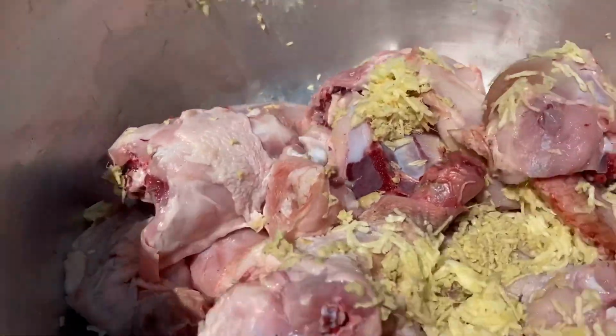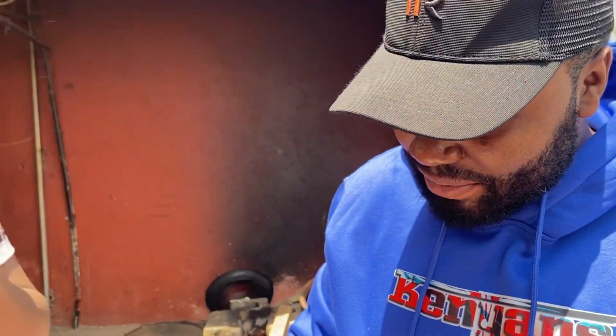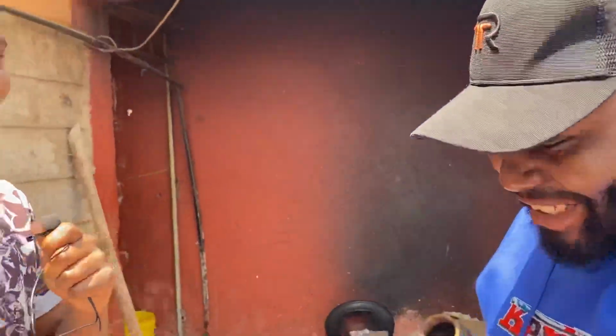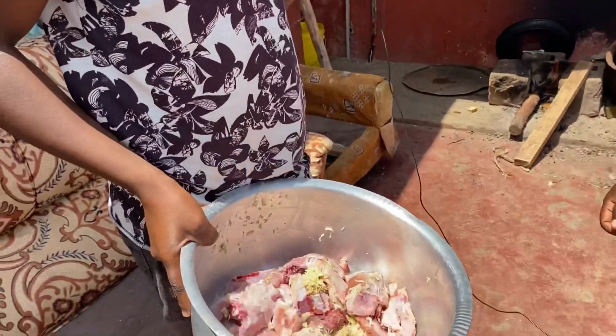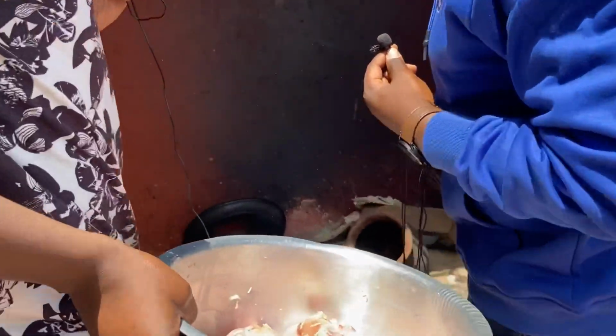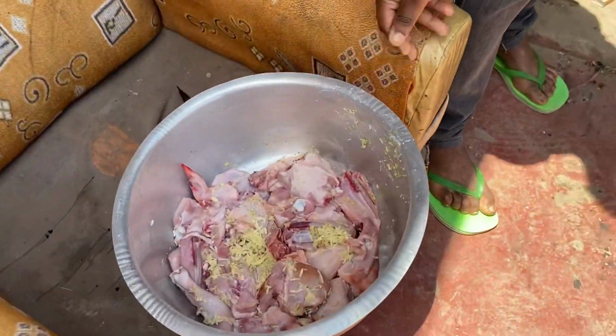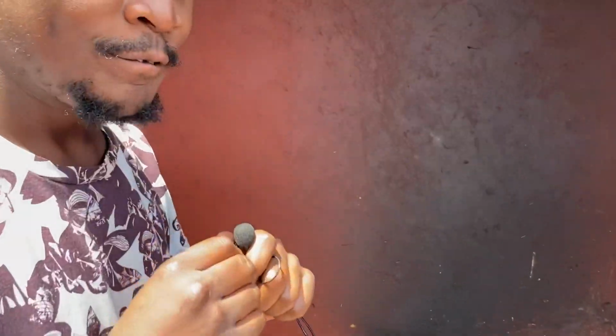Wow. The chicken is kienyeji? It's a broiler. It's a broiler from Jogoo Road. By the way, that's nice, guys. So we can just go to the next process. We can see the fire. Yeah, the fire is here. It can burn my hand. It will burn your hand. You can see it here. Thank you. Let me get to work now.